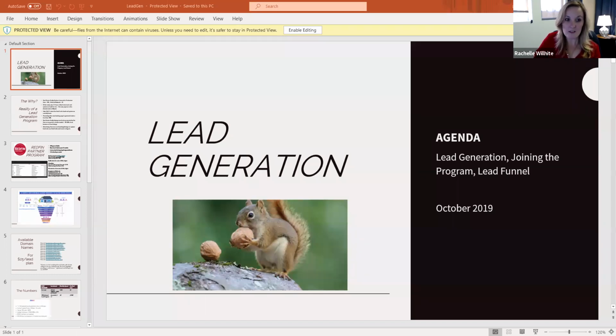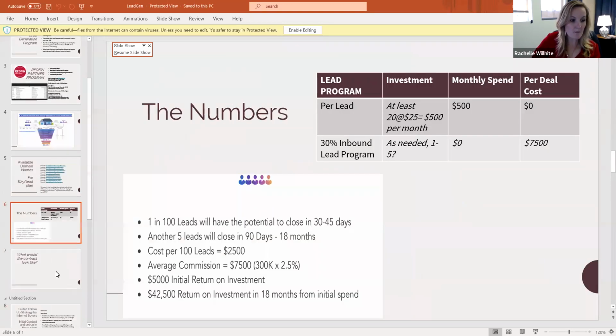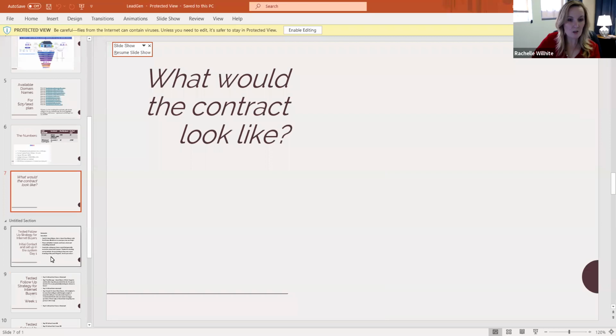So again, this is the agreement, if you will, that you could have. If you wanted to send me an email and let me know you're interested, I could set that up for you today. And that would be your choice of domain names. You'd have these choices here at this time. So that's kind of the other numbers. That would be what the contract would look like.